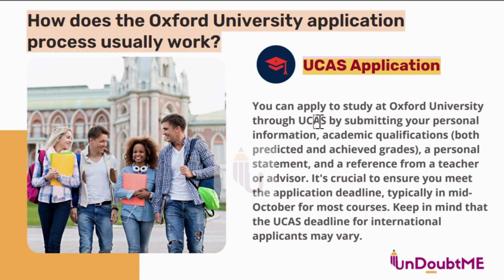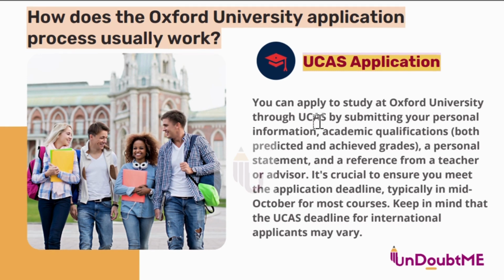It is crucial to ensure that you meet the application deadline, typically in mid-October for most of the courses. Keep in mind that the UCAS deadline for international applicants may be different. So please see to it which region you belong to. Accordingly, you can select your application.